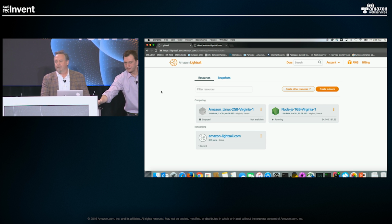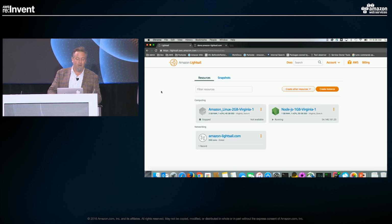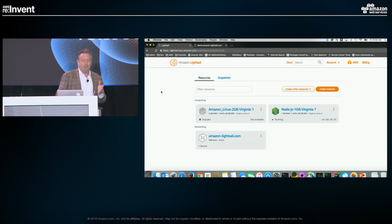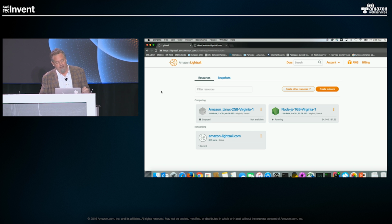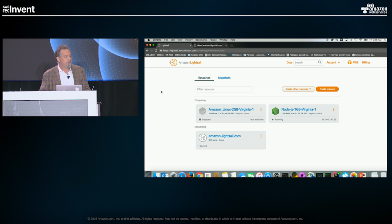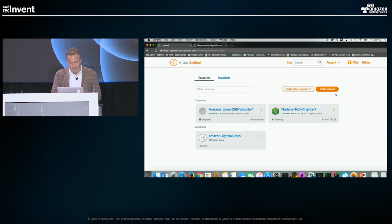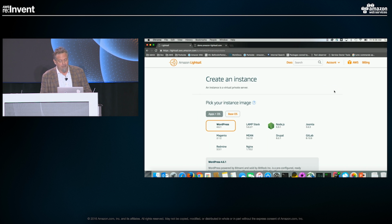For those of you who haven't gone to the Lightsail site yet, this is the Lightsail homepage. It shows you the resources you've already created, which include compute instances, any networking you've configured, static IPs, and it also allows you to create more resources. The most common thing that people are going to do is create instances, and that's what we're going to do today in order to quickly spin up and configure a WordPress blog and also maybe post something to it. So what I'm going to do just to get started is create instance.